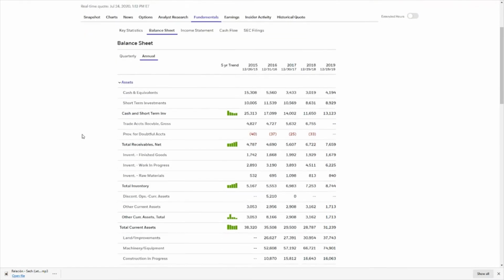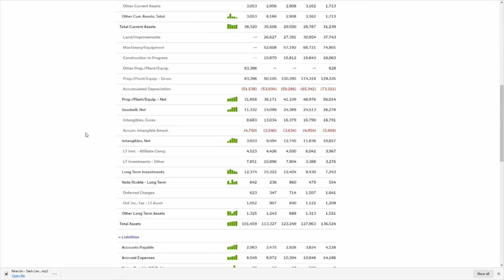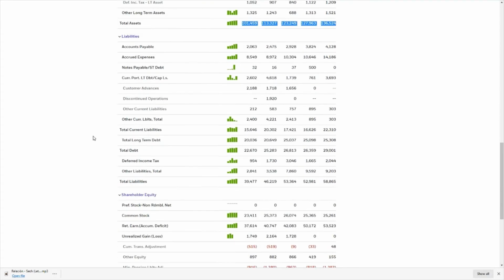So if you go all the way to the total assets, as you can see here, they have been increasing. So that's a really good sign. You want a company that increases assets. That's very important.